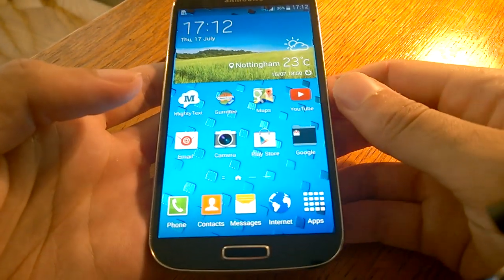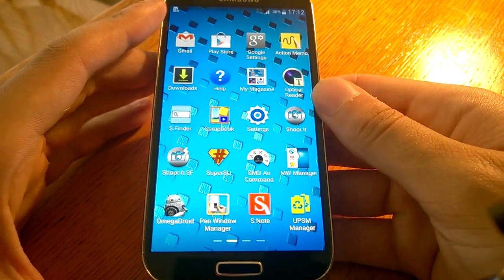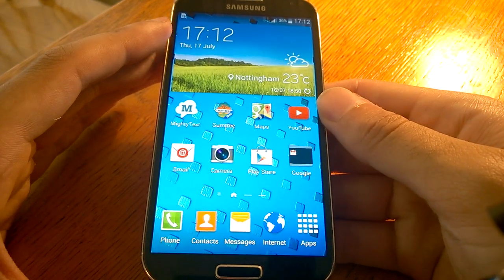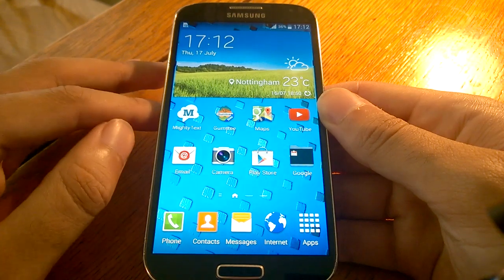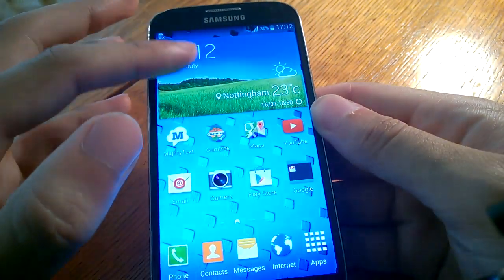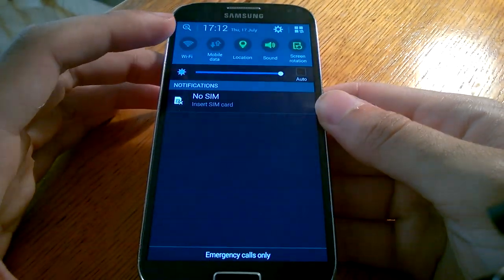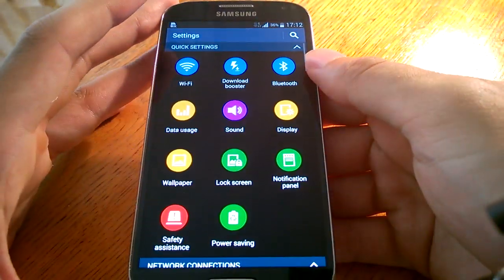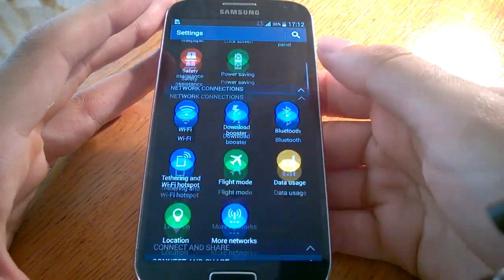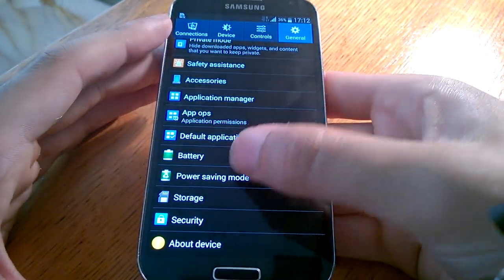And I have to say that I'm quite impressed with it. It's certainly given the S4 a new lease of life, which I think that it desperately needed. As I've said in some other videos, I think that the old TouchWiz look in regards to how the notification area looked was starting to get a bit stale. But as you can see, this has the Galaxy S5 notification area along with the Galaxy S5 settings screen. You can actually still use the old settings if you want, however, that's still on there.